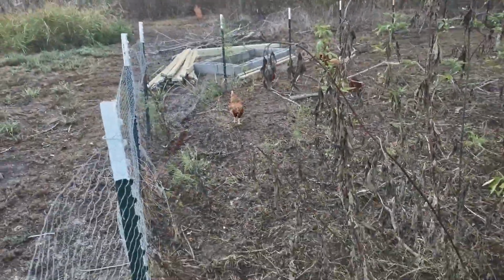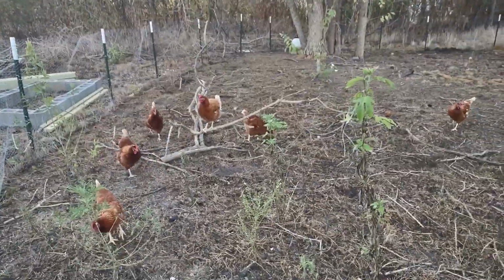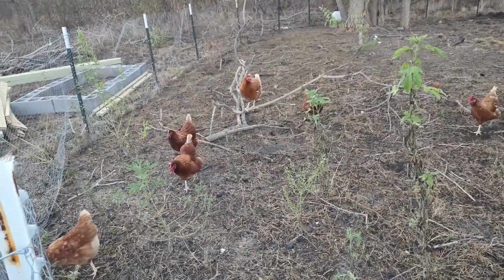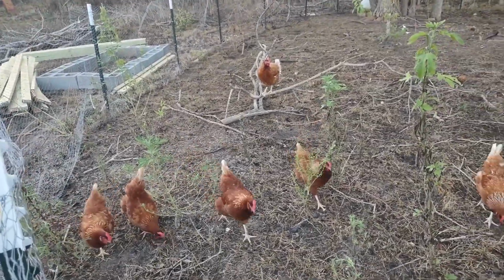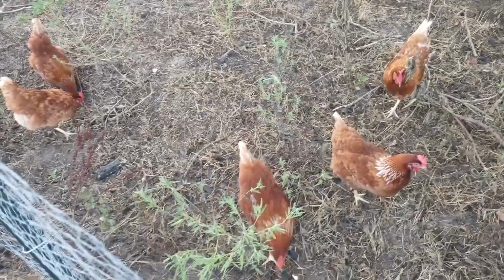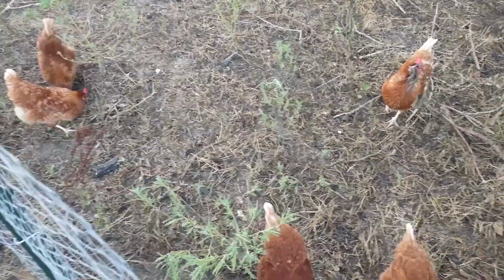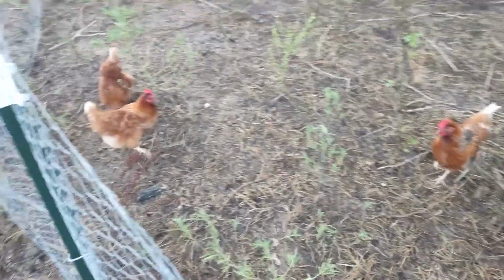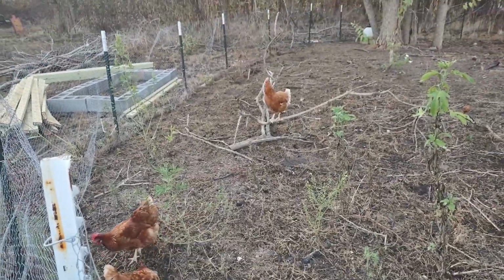Now over here, I clipped the wings of 4 of the birds that kept getting out and left the 2 birds that didn't jump out. And that resulted in 1 more of the birds jumping out, so I clipped her wings, which was a lot of work when you've only got one person, when you've got to clip the feathers with a pair of scissors and hold the bird at the same time.